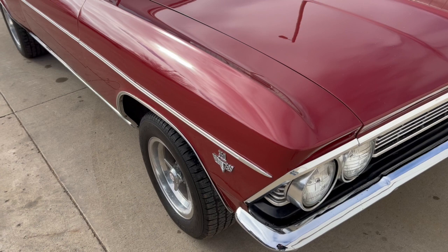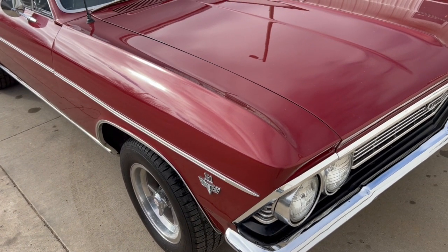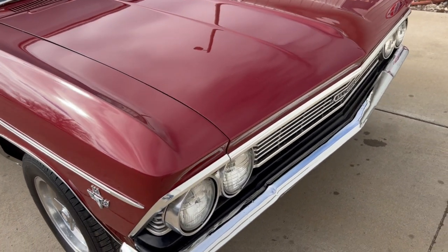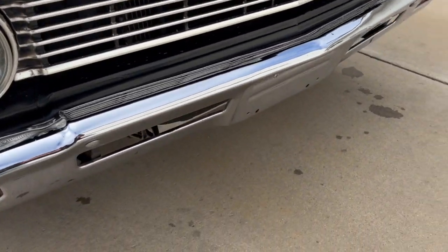Today we're going to show you our 66 Chevy El Camino. Very nice car. Interior's in great shape. Paint's got a great shine. I'm going to show you a few chips and a scratch here and there just from somebody driving it. All the chrome's good on it. You can see the bumpers.